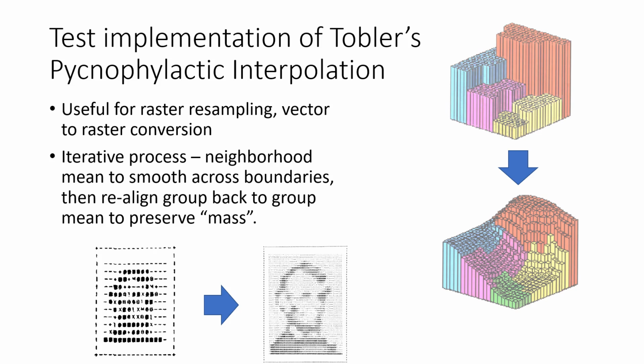The last thing that I worked on was Waldo Tobler's pycnophylactic interpolation. This was a raster resampler or vector to raster conversion method, and the idea is it's an iterative sweep through. You calculate a local neighborhood average and use that to reallocate the values. In this case, Waldo Tobler makes the analogy of molding clay and smoothing it out, and then snapping it back to its group average to make sure that it preserves mass.